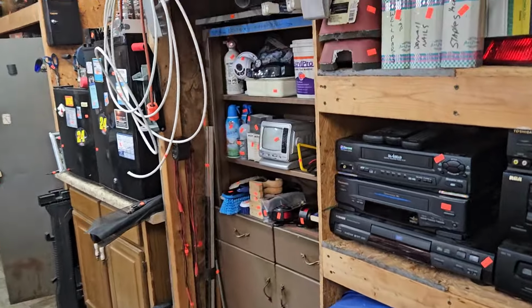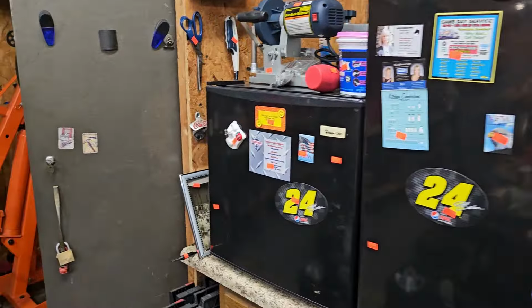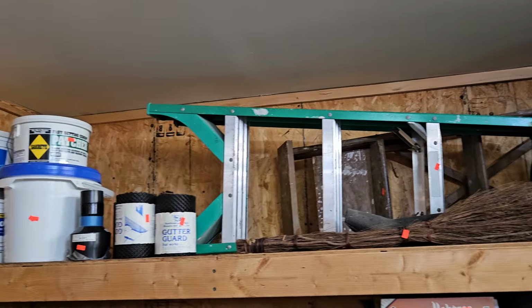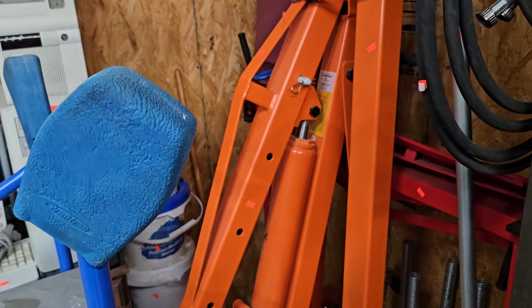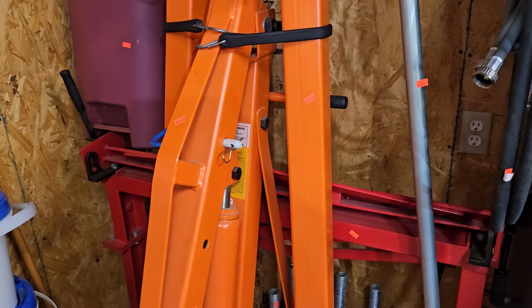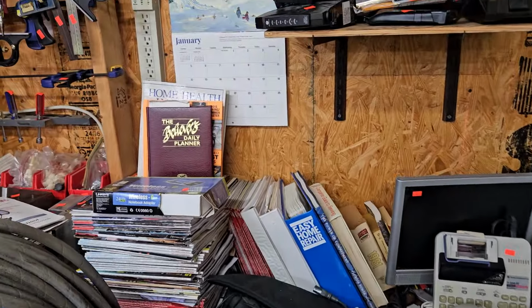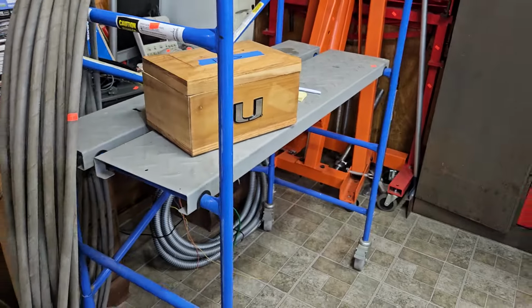Where do I go? I guess I take you all the way around. Okay, take you all the way around. We got a couple little cooler refrigerators here. Okay. Nice metal cabinet, beautiful. It's got some saws and stuff in it up top. We got ladders, we got all kinds of stuff. But here we've got a motor hoist. Behind it we've got the metal bender. We got some computers, we got magazines, books. Okay, tools, more magazines. Oh, scaffolding. I'm standing right in front of the scaffolding right there.